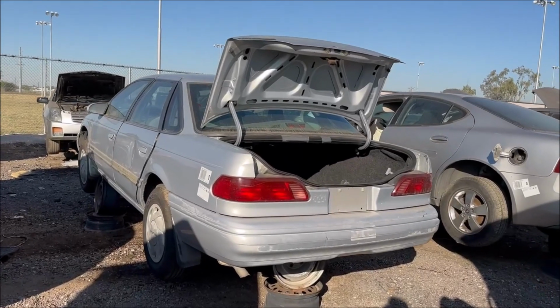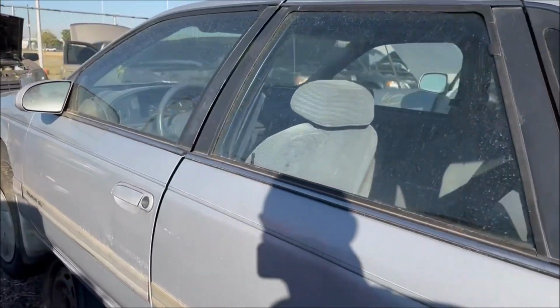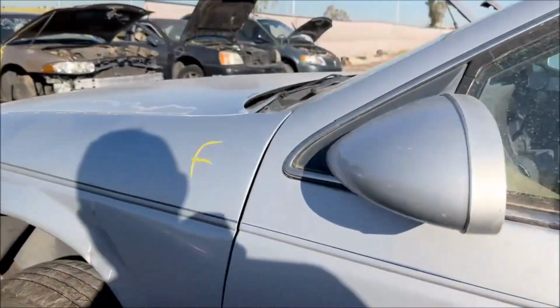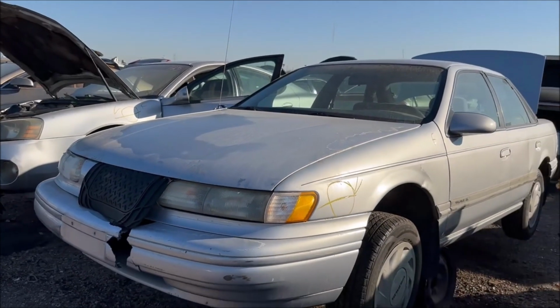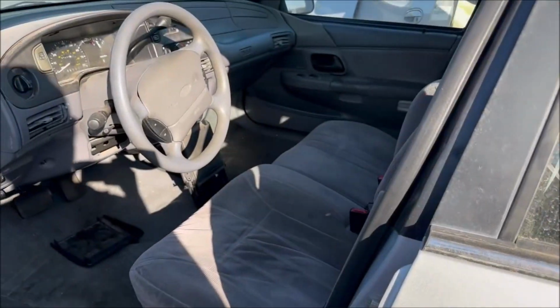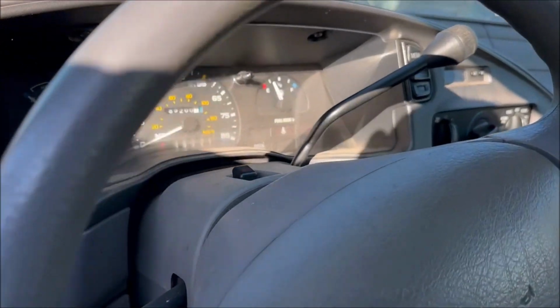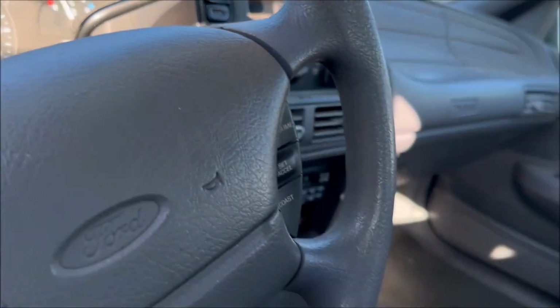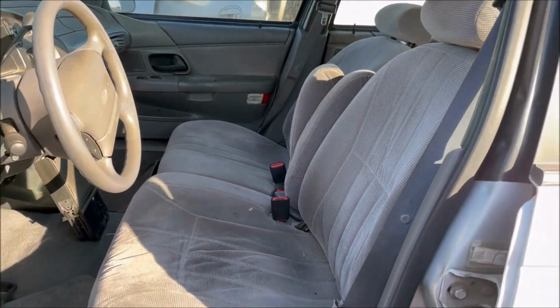This is one of the cars that really changed the sedan market as we know it, the original Ford Taurus. Bench seat across the front, split bench. 85,000 miles. We got a couple low milers in the yard today. The interior is pretty complete and nice too.